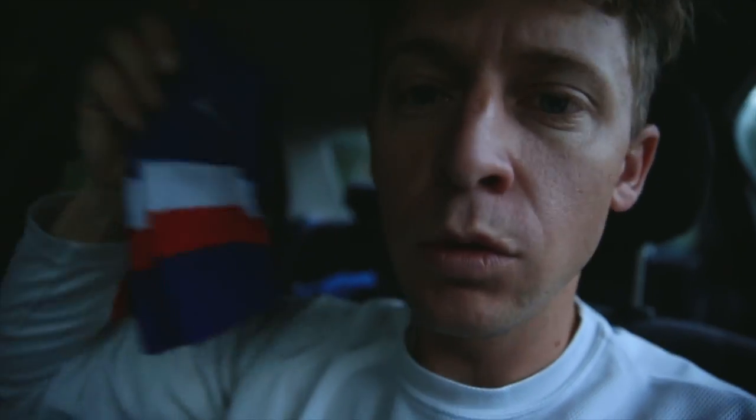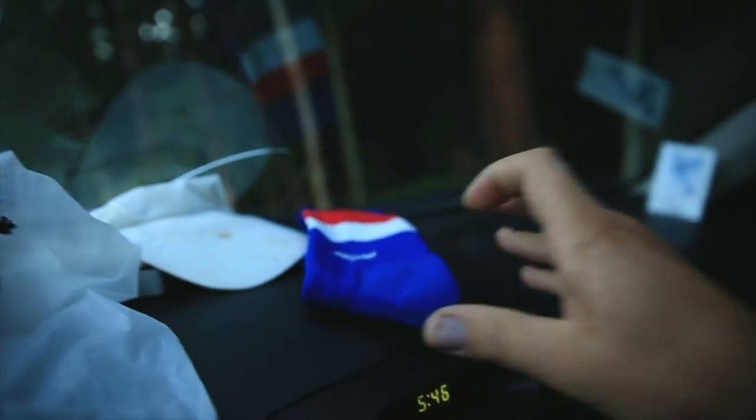Made it to the trailhead with my new Hokas. Excited about that. Oh, new socks. It's the little things in life, right? It's the little things. Boom. And a little red, white, and blue there.